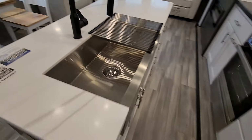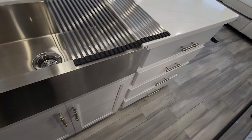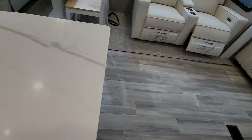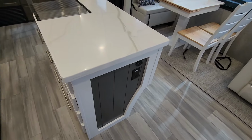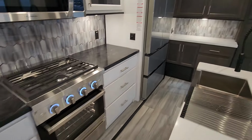Got a beautiful stainless steel sink here, so farm style sink. Great storage underneath, lots of drawers here as well. As we get to the end, you do have some power and you do have a USB connection as well, so lots of places to charge devices. And then we come into the primary area of our kitchen here.